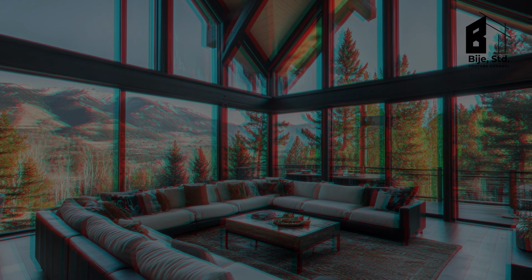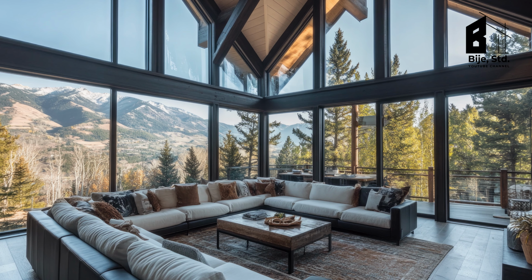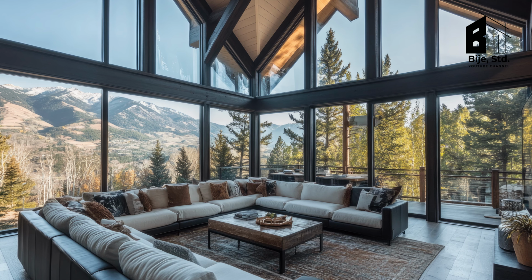This design approach not only enhances the aesthetic appeal but also creates a tranquil and immersive living experience.